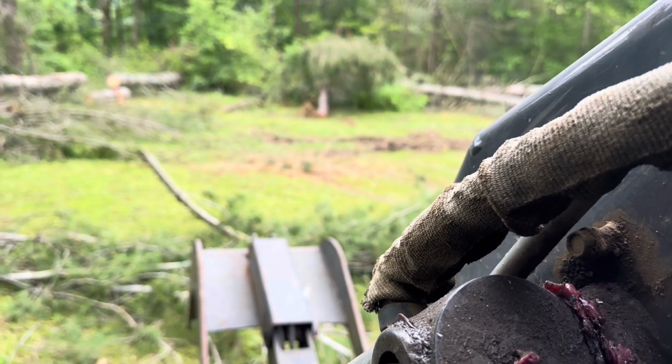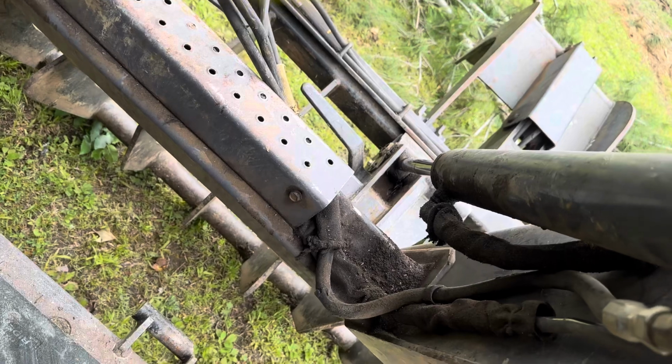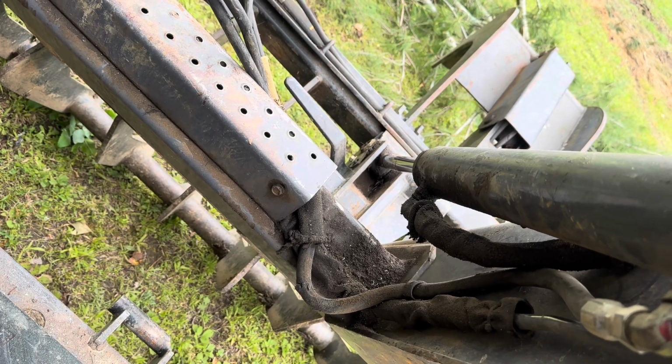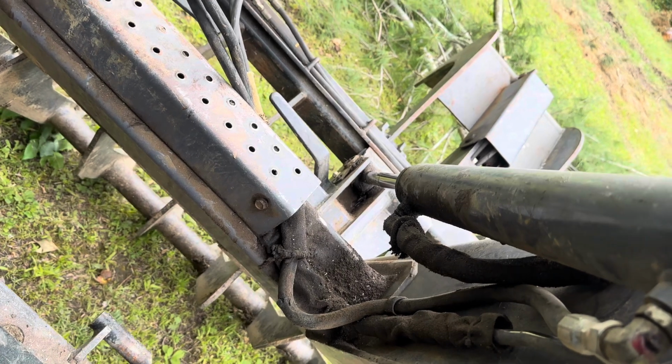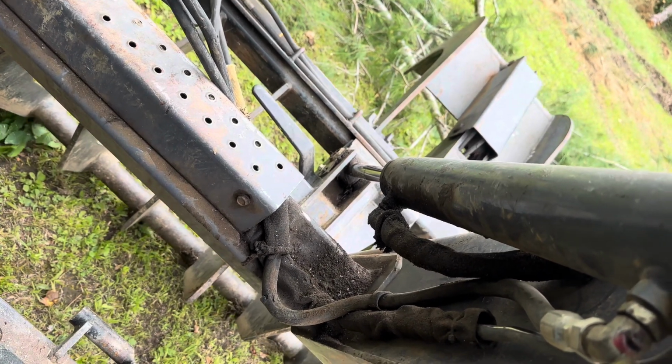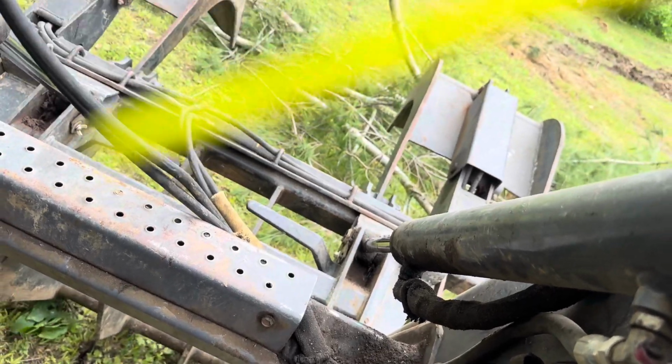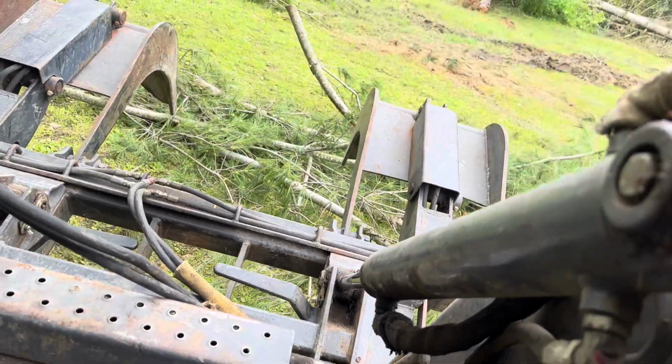Alright guys, so here what I'm trying to do is get the teeth down here to be right on top of the grass without digging into the grass, so I can use it kind of like a rake. It's real tricky on unlevel ground. Oop, there's one of my zip ties.